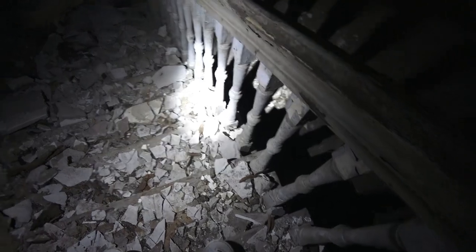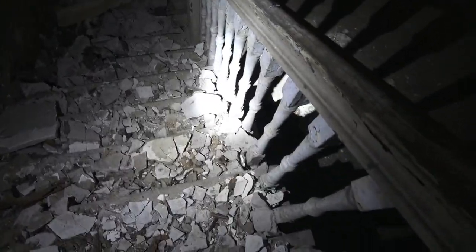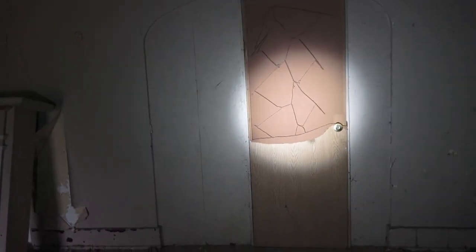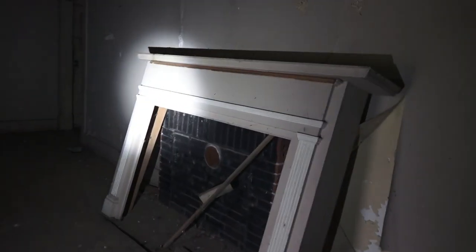Was this the Williams family house? When we went in that bedroom, the boy's room, I felt a hole coming talking. Trying to figure out a good place to put the camera for the intro. I'll say like right here.